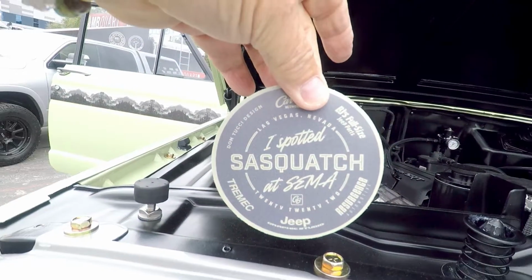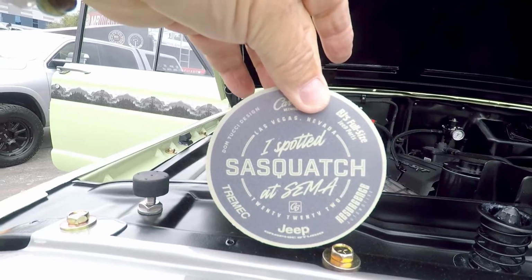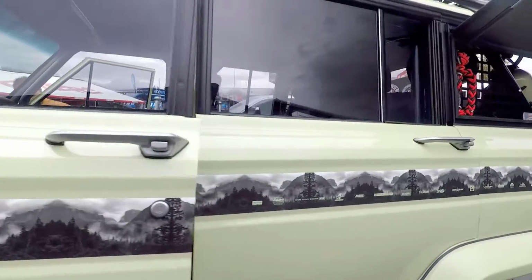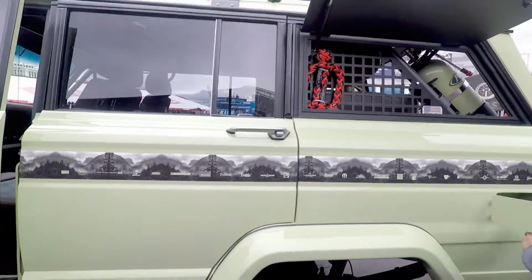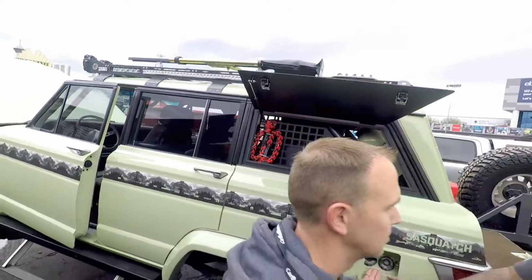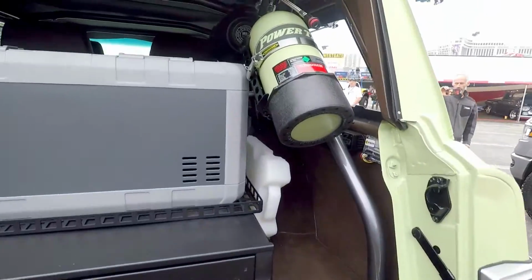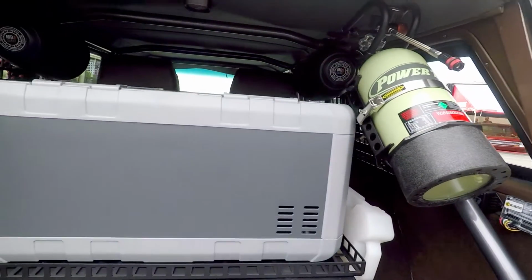Sasquatch at SEMA. Dawn's going to love this. Dawn's my wife. My wife Dawn would absolutely love this vehicle. I've got to get some more information on it. This is pretty cool stuff. I've got my new best friend forever, Nate, here, and I came across this cool vehicle called the Sasquatch, and it is off the chain.